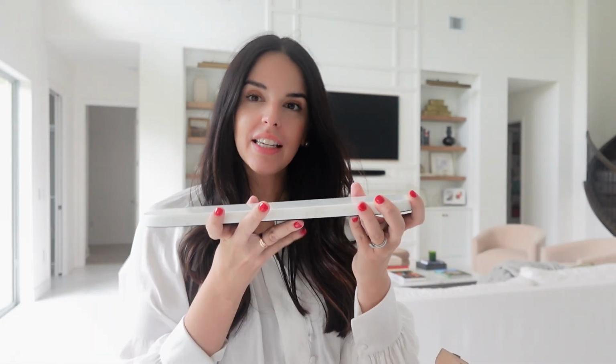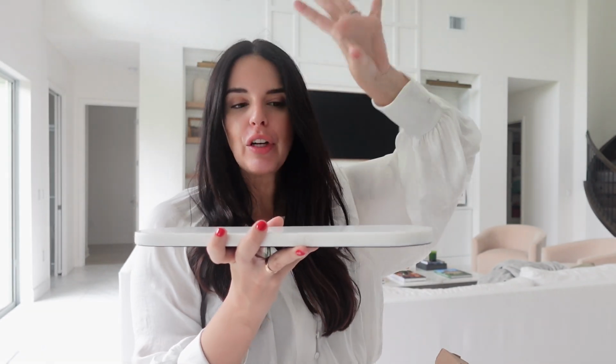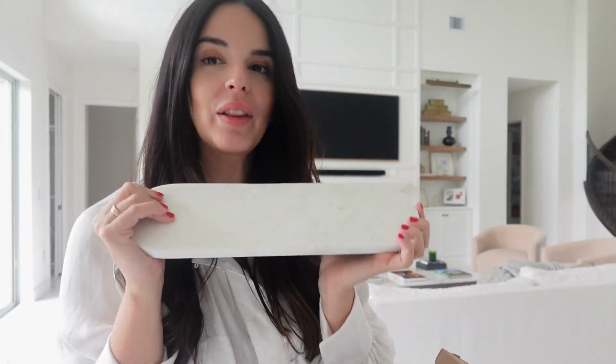So I use these to put my creams, my perfumes. I bought 2 of them, one for my husband and one for me, and I just think it makes it a little bit classier, more put together. Just putting your toiletries on a little tray, it's always a great idea. So wonderful, and they were only $8 and good quality.